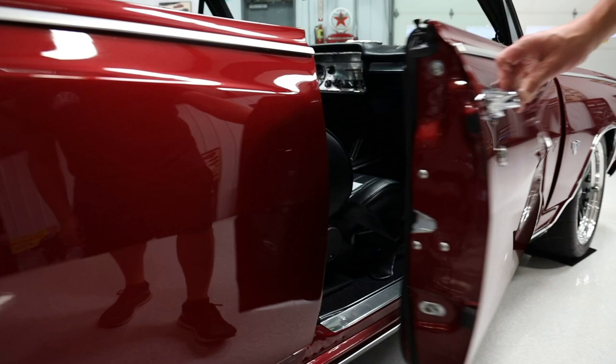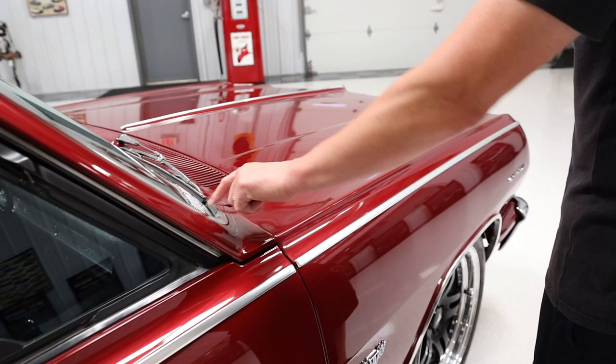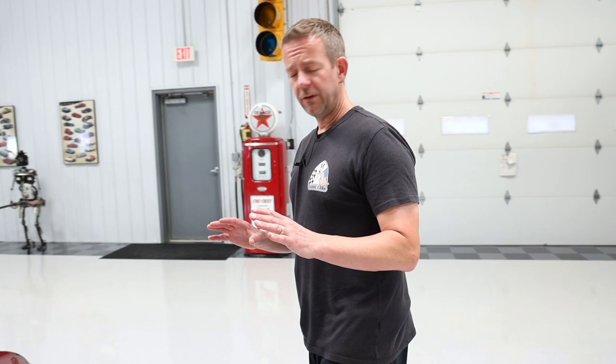Again, we painted these vents like I demonstrated on the driver's side, the same one with the window in the back. These windows roll up and down beautifully. New door handles. Of course, we got the MS Classic Cars sticker on the corner of the windshield. We got the same cross flags emblem that was on the driver's side, and of course the Chevelle emblem here as well. So once again, this is a beautiful car. Very hard to find these cars in this condition, but it gets better when I open the hood.